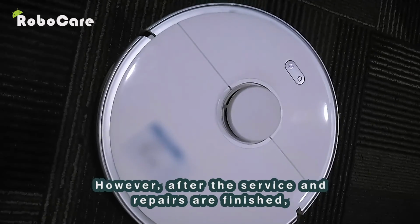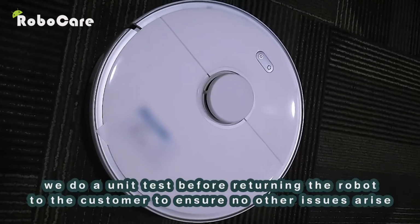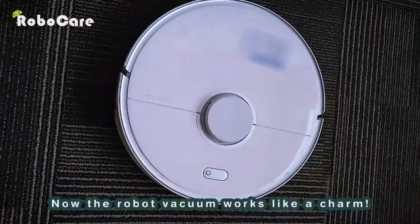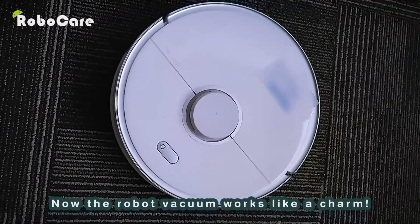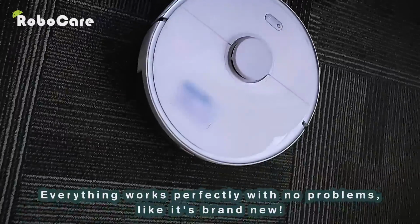After the service and repairs are finished, we do a unit test before returning the robot to the customer to ensure no other issues arise. Now the robot vacuum works like a charm. Everything works perfectly, with no problems, like it's brand new.